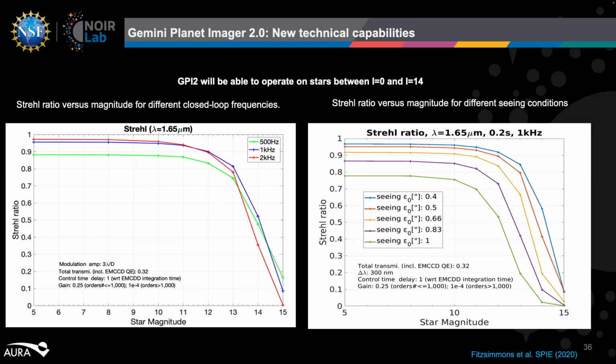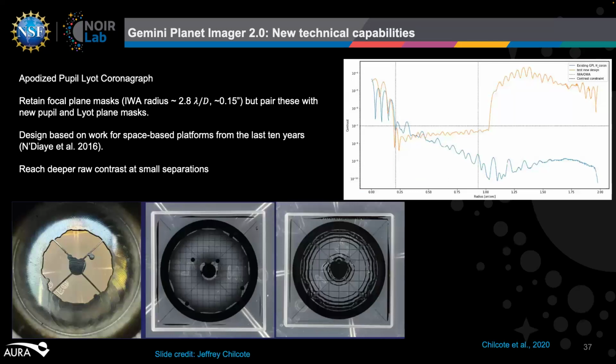So again, the better your AO correction, the nicer your PSF, and the fewer aberrations you have at small angles. I don't know exactly what's been changed in the Lyot stop and the new apodizers for GPI-2, but the designs are basically based on what's being done for space for the APLC.